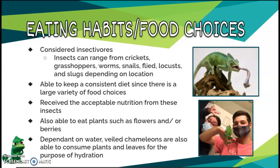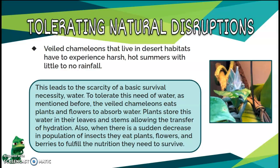Alrighty, and like Isabel said before, we talked about eating leaves to absorb water. And this is one of the reasons why they can tolerate some natural disruptions. So, like I mentioned previously, chameleons can live in the desert, and because of this, water is scarce there. They have hot summers with little to no rainfall throughout the entire year, really. So they have to find a new way to get that moisture and get that water, which is a basic necessity of survival for any creature on the earth.